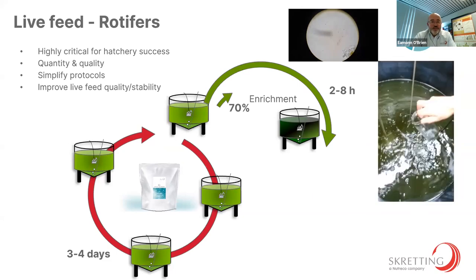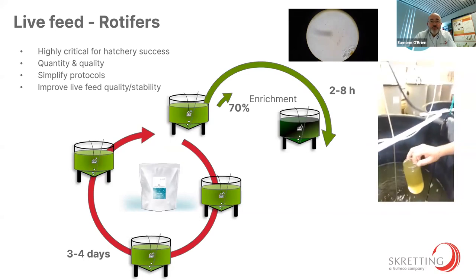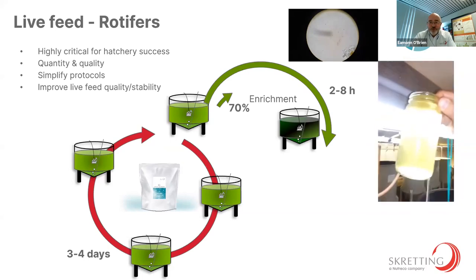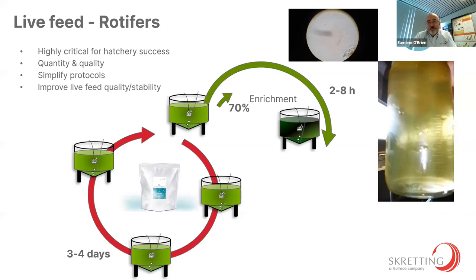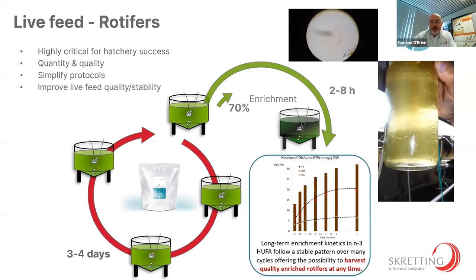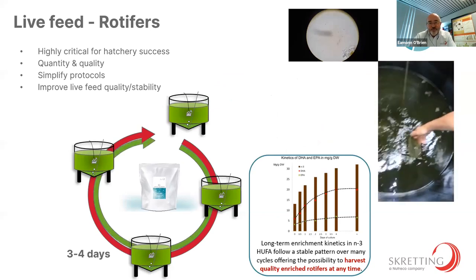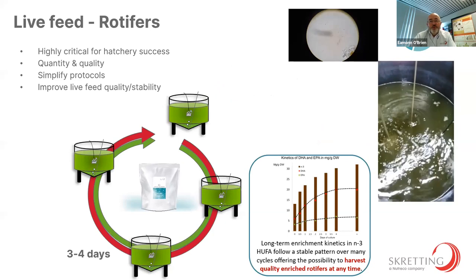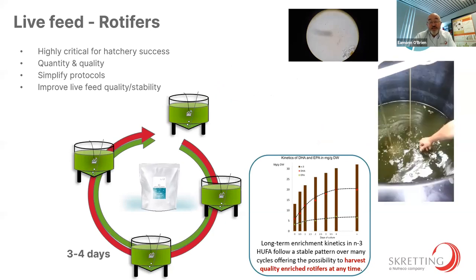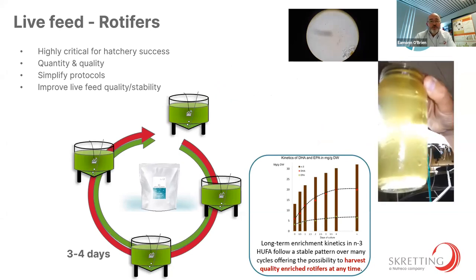So most recently, advances have been made to further simplify the production process and ensure greater nutrition and microbial stability of the rotifers. This has been achieved by removing the separate enrichment process completely from the cycle so that rotifers can be taken at any moment to feed young larvae. Having plenty of good quality rotifers available makes it relatively easy to produce a number of species with reduced or zero Artemia.